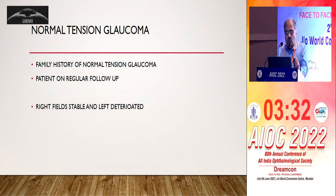Okay, now I'm going to introduce one more topic with the permission of ZEISS here, one more investigation which can be added to our study of glaucoma. Something happens beyond the optic disc, behind, which also affects the function of the optic disc. We have a patient with normal tension glaucoma, with a very strong family history of normal tension. Patient was on regular follow-ups. His right fields remained steady. He was a very intelligent patient, had continuous follow-up being done.